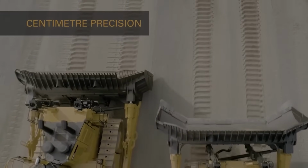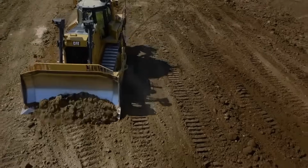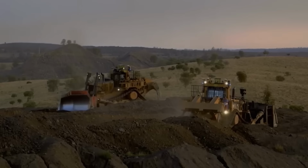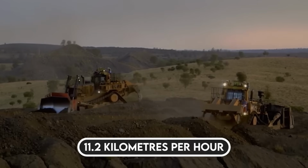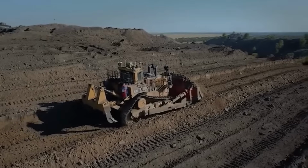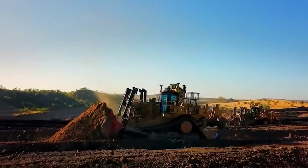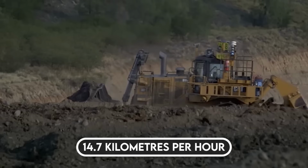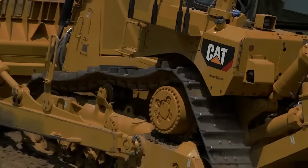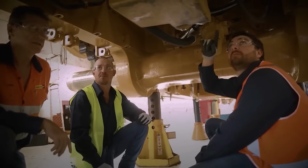With its wide track width of 710 millimeters, the CAT D11 dozer achieves remarkable stability, gripping the ground with unyielding force. It confidently marches forward at a travel speed of 11.2 kilometers per hour, plowing through obstacles in its path. When the need arises to reverse its colossal might, the CAT D11 dozer shifts into gear, reaching a reverse travel speed of 14.7 kilometers per hour, showcasing its versatility and agility. The CAT C32 engine manufactured by Caterpillar is a testament to their commitment to excellence.